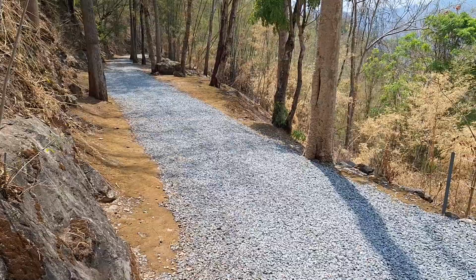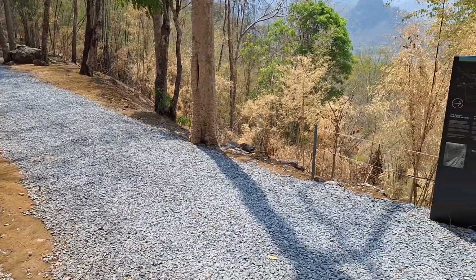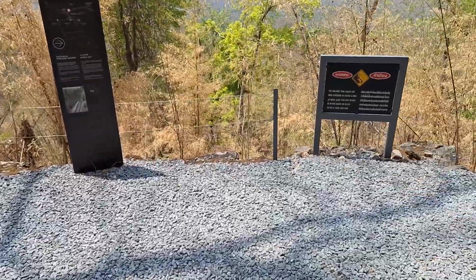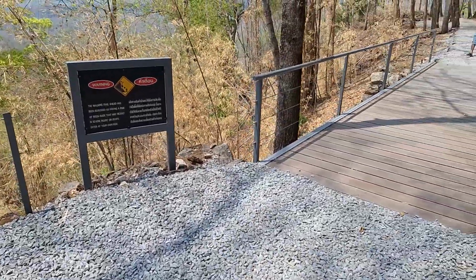So we're now down onto the rail bed. And this is the start of the trail. Go right along here.